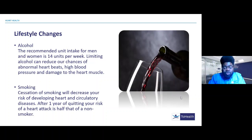Okay, so all of these things contribute towards coronary heart disease. Do you remember when I was talking about the coronary arteries, the right and left coronary arteries? This can lead towards coronary heart disease. It can also lead towards heart attack and stroke. Okay, so if we stop smoking, after 1 year, your risk of a heart attack is half that of a non-smoker.